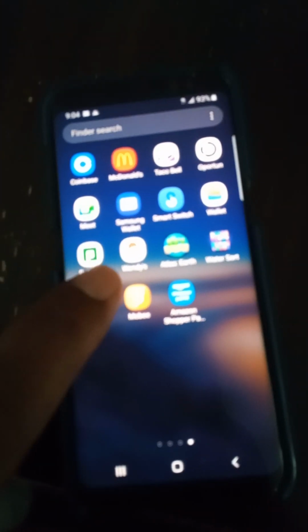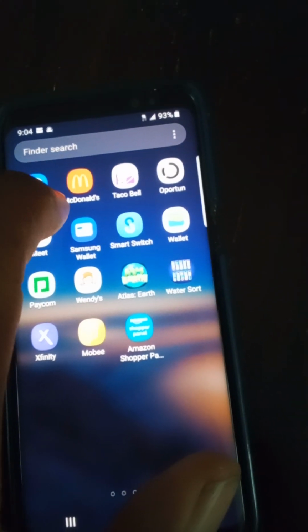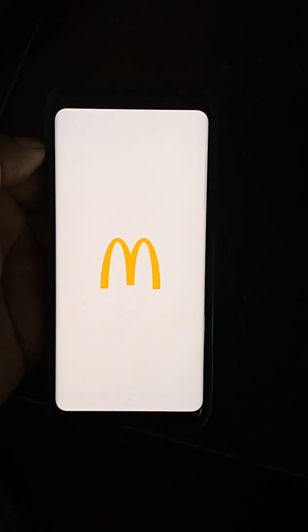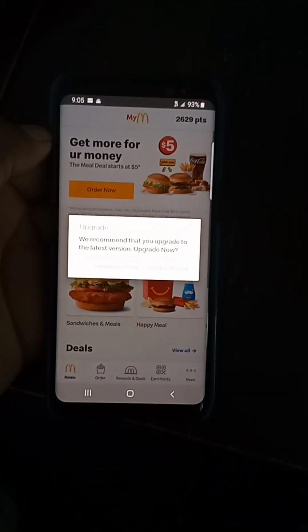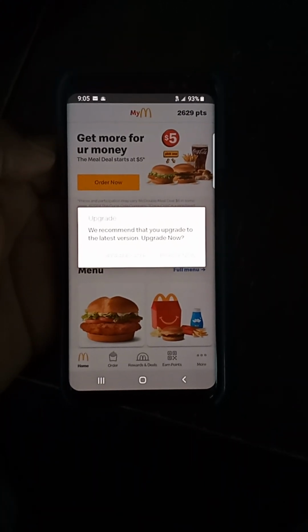So I have a Wendy's app, a Taco Bell app, and a McDonald's app. The first one I got was McDonald's. And I'm going to show you. Oh, it's going to act up on me now. It wanted me to update yesterday. I decided not to, so I'll just deal with that later.